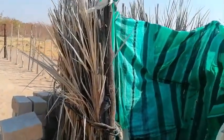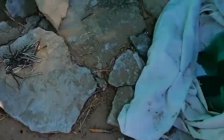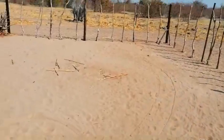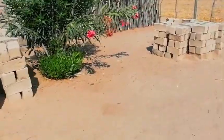So here you have some dried palm leaves. You have some sticks. You have some, as you can see, this is like a shade net. And then the floor is basically, as you can see, the builders were here. They're just putting their stuff here. But yeah, guys, this is basically the washroom. And then you can see over here there's so much space, meaning that there's still room for a few rooms.